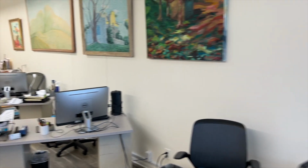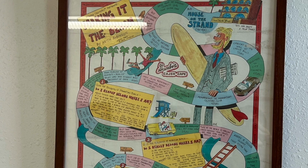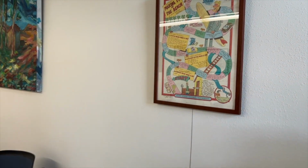One of my favorite pieces is this, the original Making It cartoon by the now deceased Keith Robinson. He is quite a brilliant observer of beach life, and it basically begins with a person graduating from Mar Costa High School and reaching the height of success by buying a home on the Strand.